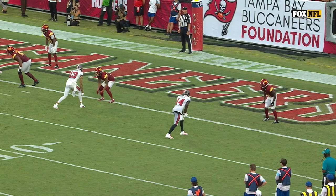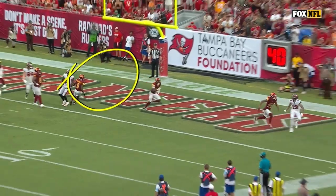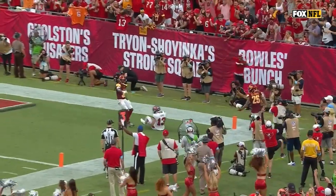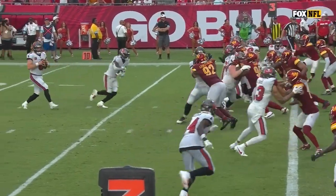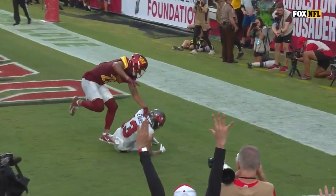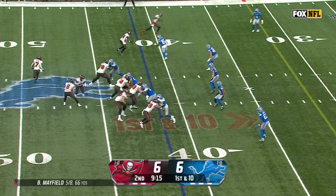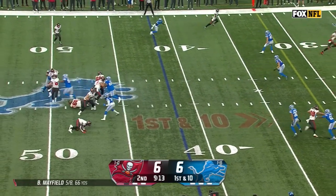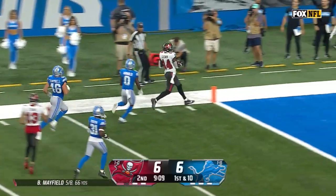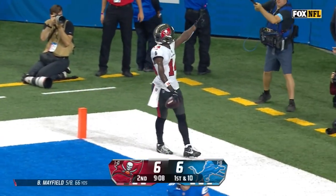Coming from the inside, you can see him matched up right here. And again, this is thrown to the back side, underneath. Again, it's pretty good coverage by Benjamin St-Juste. He's just had the tough duty of guarding, and he's kind of back in that role and has a lot more opportunity. On first down, Mayfield looking down the sideline. He's got Godwin again inside the 10, and he'll walk it in for a Tampa touchdown.